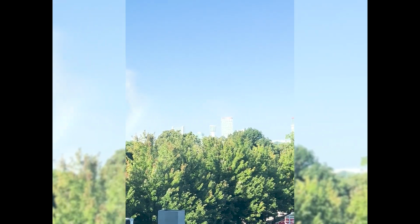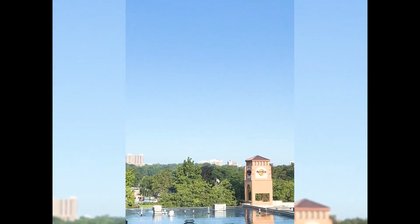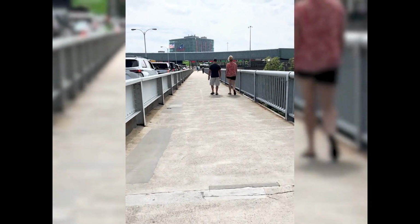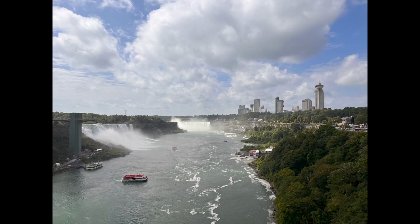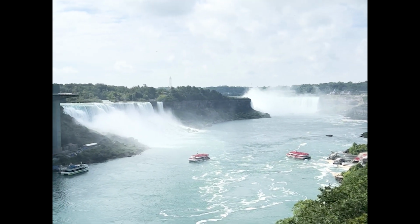So when we went to Niagara Falls, we stayed on the US side at the Hyatt Hotel because we have points and there's no Hyatt on the Canadian side. So we stayed on the US side across, I think it's called the Rainbow Bridge. If I'm wrong, I'll let you know, but I'm pretty sure that's what it's called, because it's a big bridge. Anyways, we stayed on the US side, so there were a lot more steps to our day than if you stayed on the Canadian side.